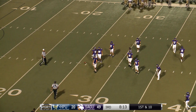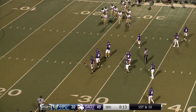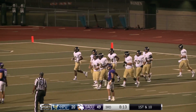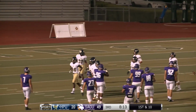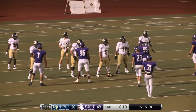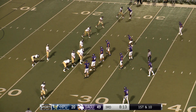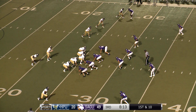Looking at some stats we just got here. The first half, the Lions had 62 rushing yards. In the second half, they've had 131 rushing yards. In 7 minutes. Yes, I know some people who can't run 130 yards in 7 minutes.